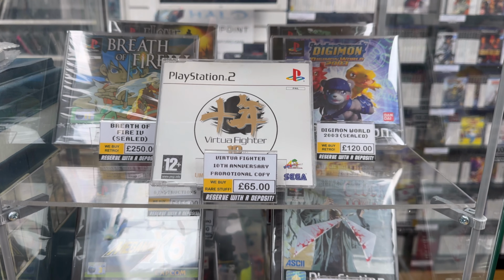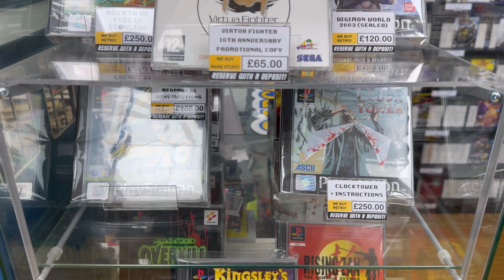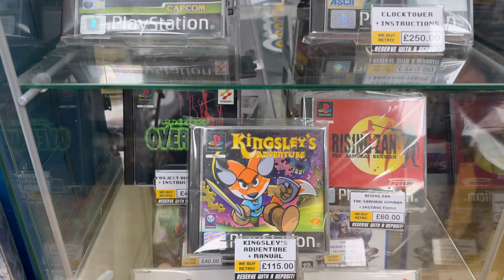Digimon World and Breath of Fire, both sealed, and I think they're actually pretty good prices for sealed copies of the game. There's also Clock Tower there as well, which is obviously an absolute classic, and Mega Man X5 too. Some more expensive PlayStation 1 games there as well.